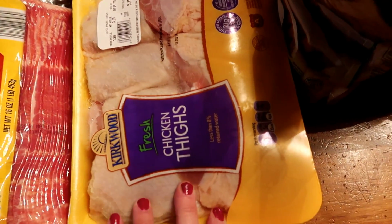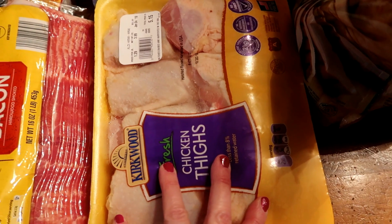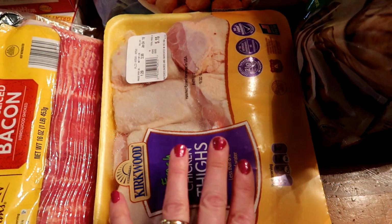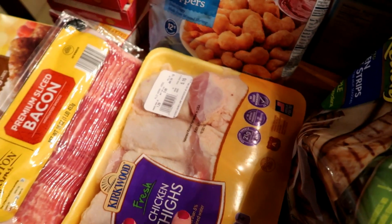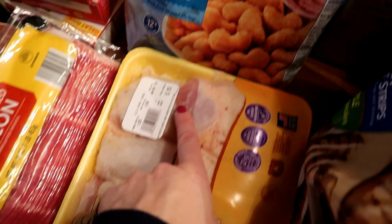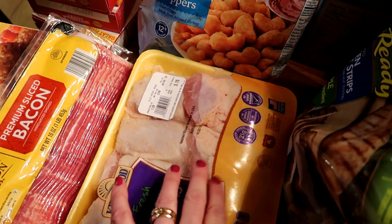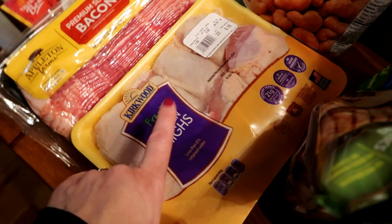I got 1 pack of chicken thighs here. I'm going to boil all of this up to make chicken soup. I'll use the broth that it makes for the chicken stock, and then I'll pick all this off the bone, and that's going to make a gigantic pot. And at $5.15 plus the cost of some celery, onions, and carrots, it's not going to be an expensive meal, but it's going to go a long, long way.